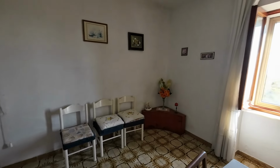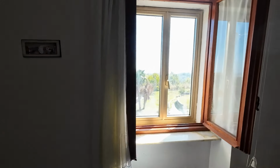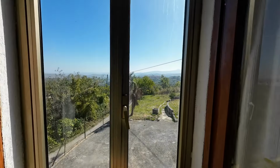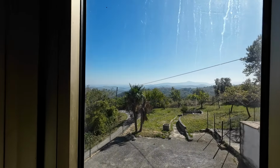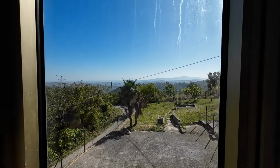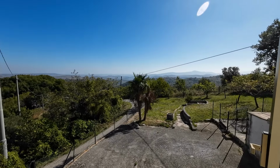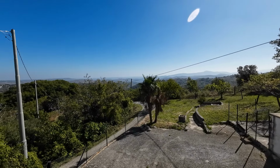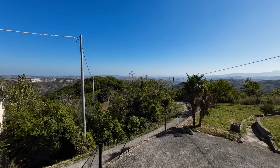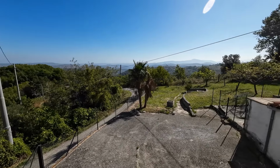The other reason why I like it as a lounge is you get amazing views as well. I wish it was a clearer day. Hopefully you can see Palombaro just here. Let me open the window. Just look at that. You'd be looking down to the sea usually. And look at the beautiful garden area.